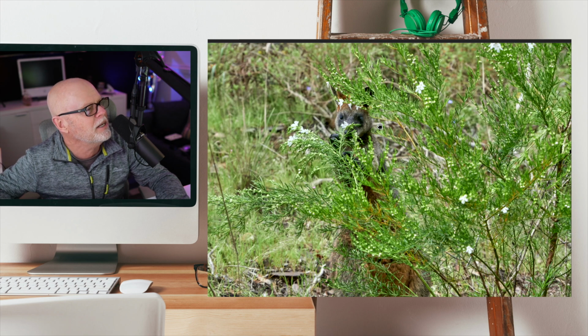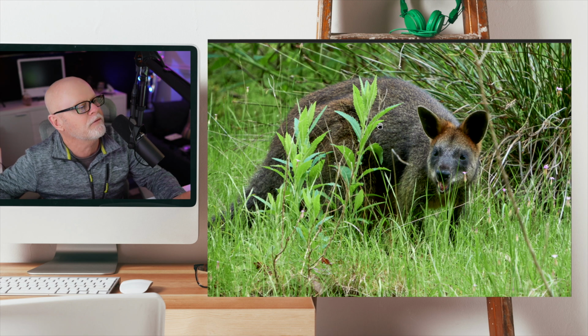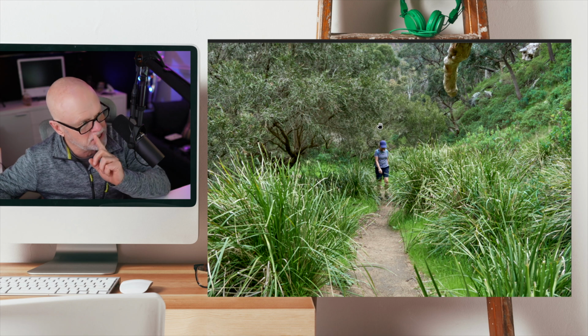And it was actually eating those little white flowers. And you can see another view of it there. And then we went a little bit further down. It had run off, and it was just looking at us from there as well. It was really cute.